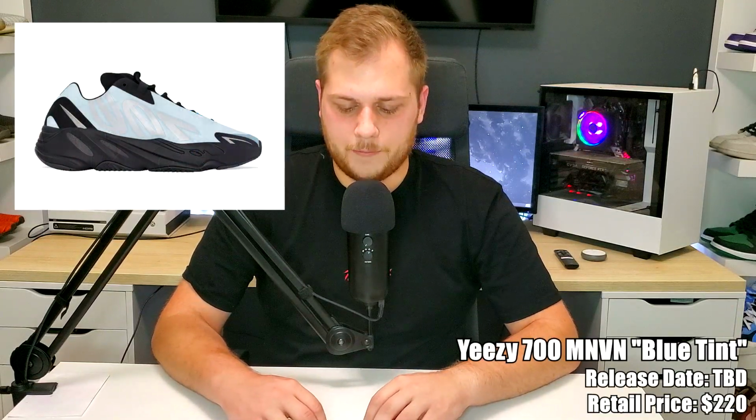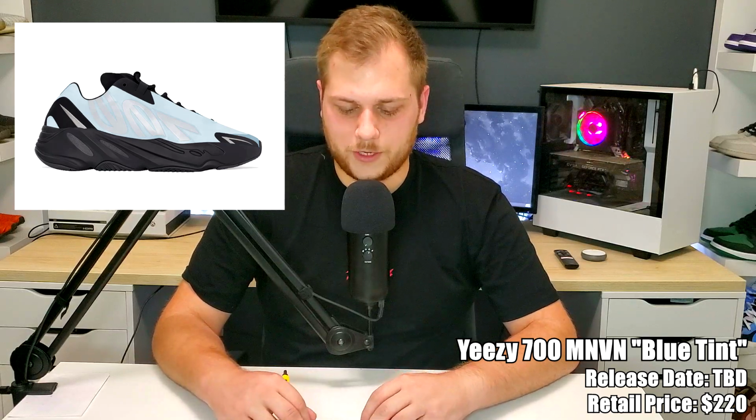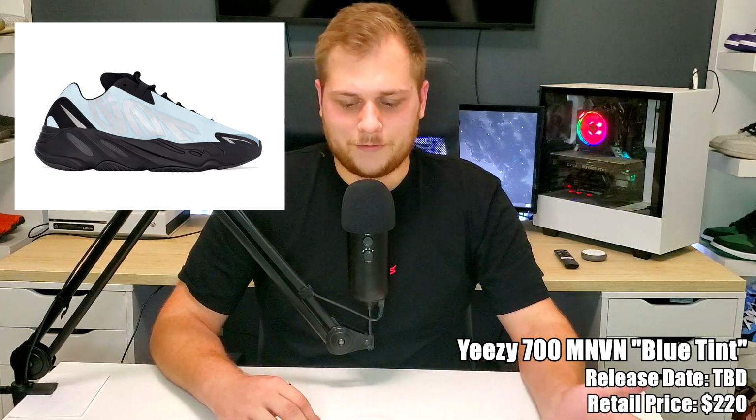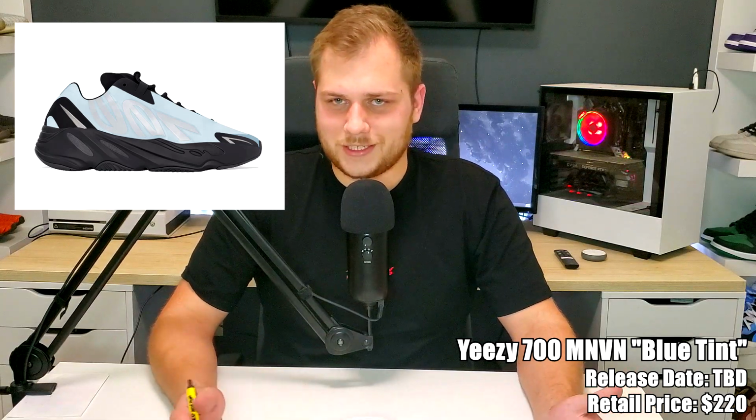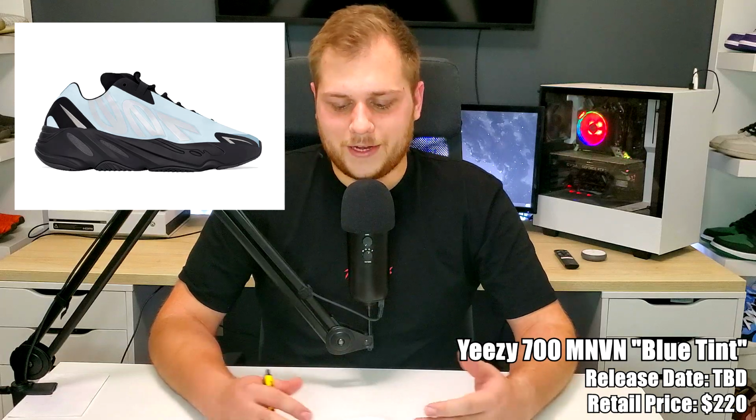Now we have 4 sneakers that are unconfirmed so far. The first one is the Yeezy 700 NNVN blue tint. It's going to retail for $220. This is very similar to the one that released last month, the cyan blue, but it's just a lighter shade of blue. Not terrible, but I like the cyan blue a little bit better. Blue tint's not bad, but I'll probably take an L on it anyways.